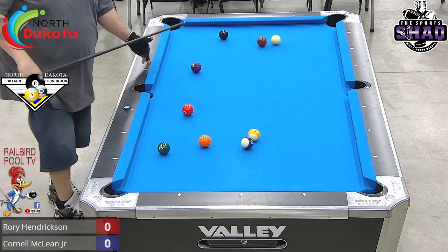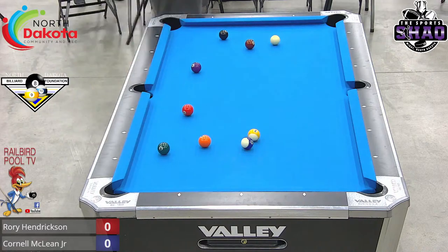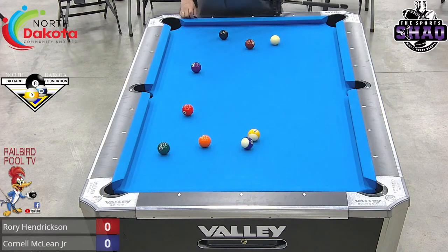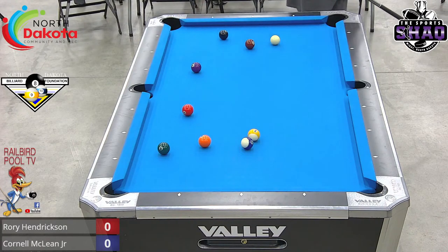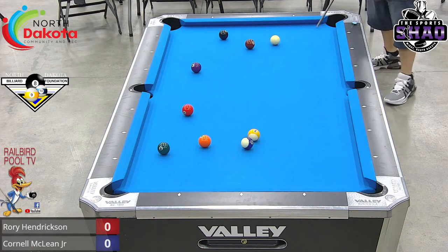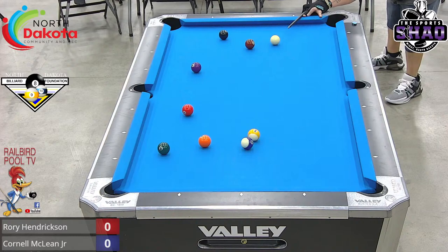It's a great shot there from Cornell. Position was going to be tough for the three, but he could get aggressive here, play the 3-6, or you can try to put the cue ball on top of the 6 if you can get the 3 to go by the 6 and then lay him right on the 6 ball. He might take it on. I'm worried about the 3 leaking to the right a little bit here, though. So he's got to be careful.